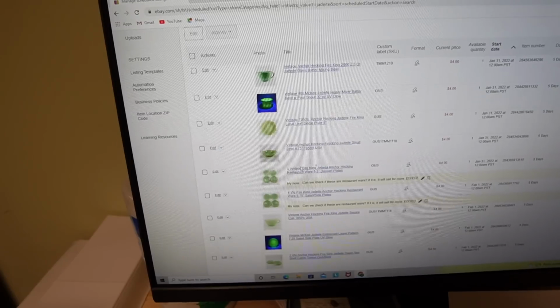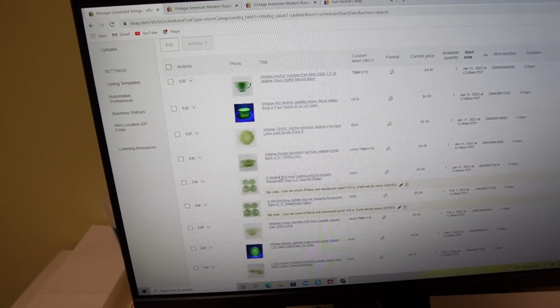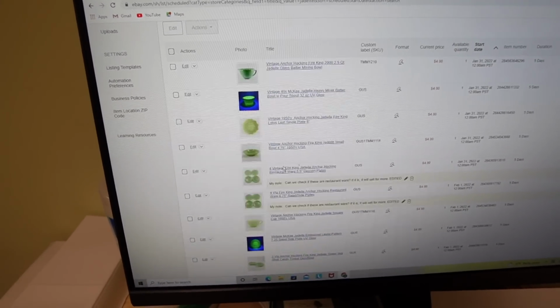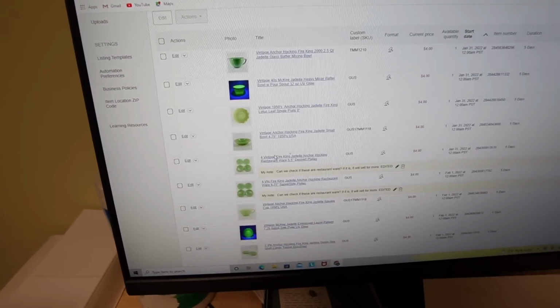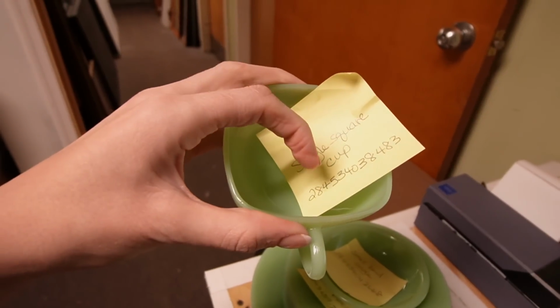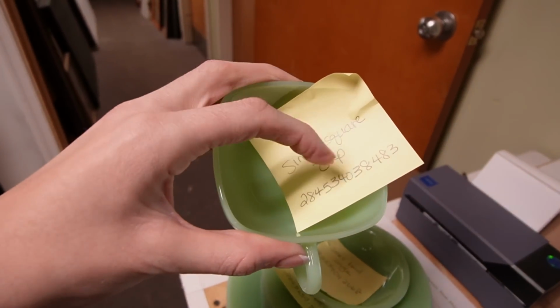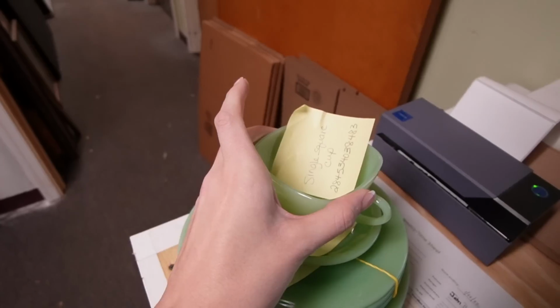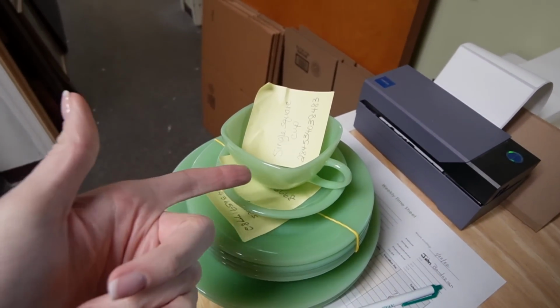When our listers make the listings, I have them put them in schedule, and then I personally go through and make them live, because as you can see, I'm a micromanager and I love to double check things just to make sure. We have a single cup, and you can see, I believe that's Dina's handwriting. She actually wrote the item number out for us, which is really nice. So I'm going to double check and make sure that we have the single cup.